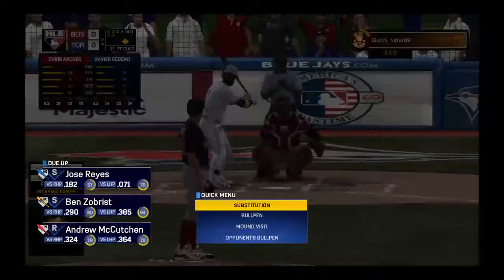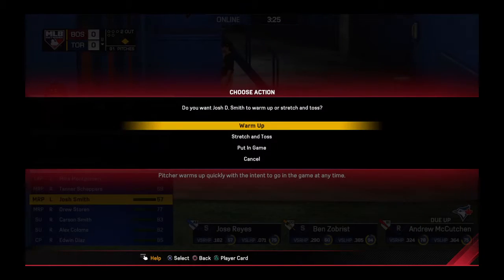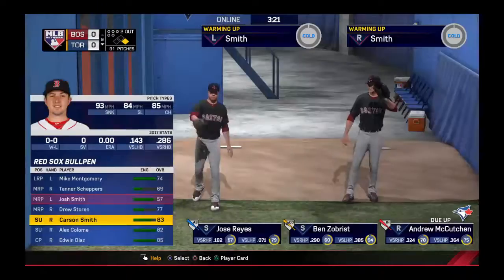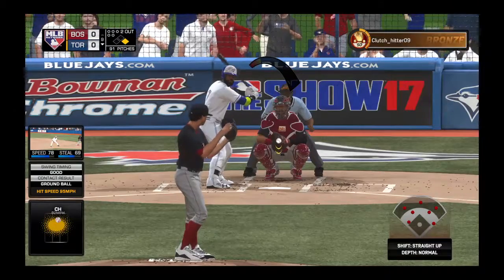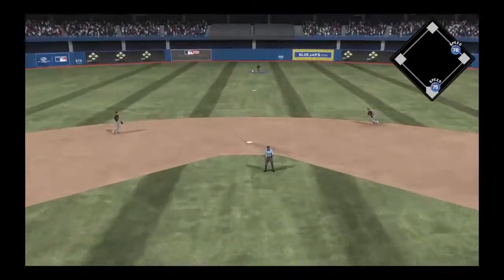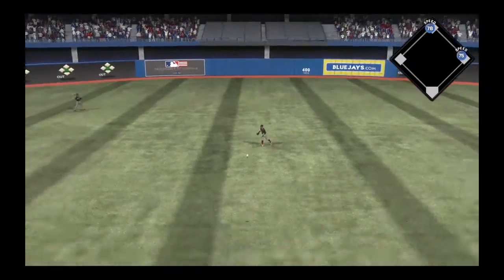Digging in, the switch hitter, Jose Reyes. He's got a chance to end this one and send these fans home happy if he can get a ball deep enough into the gap. And now Boston's bullpen springs into action. A left-hander and a right-hander begin to throw. Line towards center field. In there, a base hit.